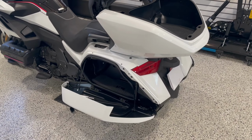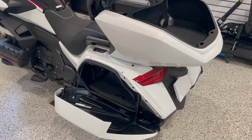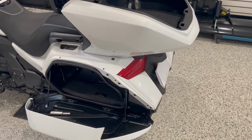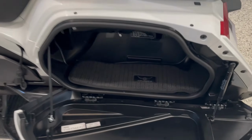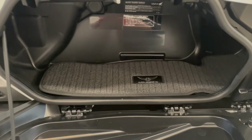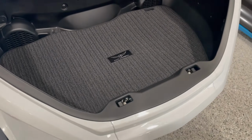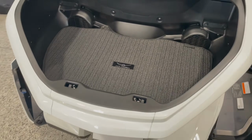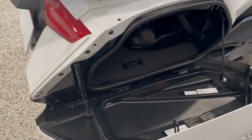All right, item number 2 is carpet mats for the saddlebags as well as the trunk. I got these from the dealer in Milwaukee, Southeast Sales. They ordered those for me, and I can tell you that it just adds a nice little touch when you're putting things in there. They're not on the hard plastic. So I really like having the carpet mats as an accessory. And it just quiets things down, certainly when you want to put some things in there.